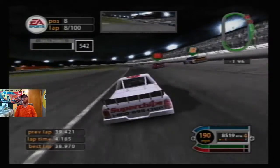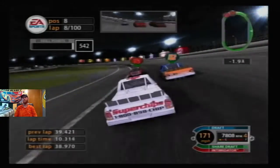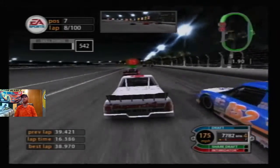Nice move by Sweeney. But after he pulled up and cleared, Edwards got underneath him and makes the pass for 8th place himself. Drives underneath Bob Spear now in through turns 1 and 2, and Edwards just needs to keep a consistent end of the season here.